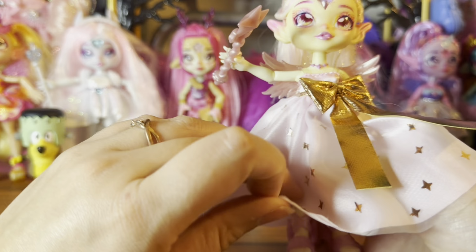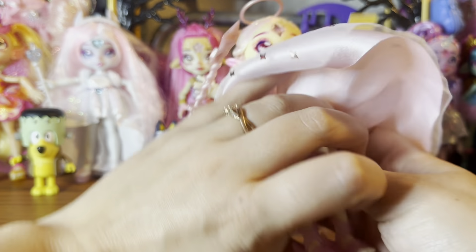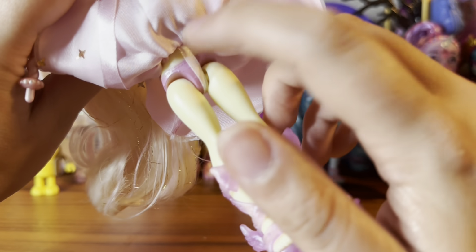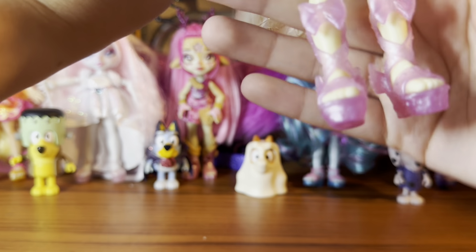But as you can see from me doing that, it is two different layers. So we have our upper layer, which is the tulle with the print on it, and then the lower layer, which is the baby pink. There is a strap there that helps keep it up, and her painted on underwear, which is something we've seen with the other Pixlings as well. And then here are her shoes.